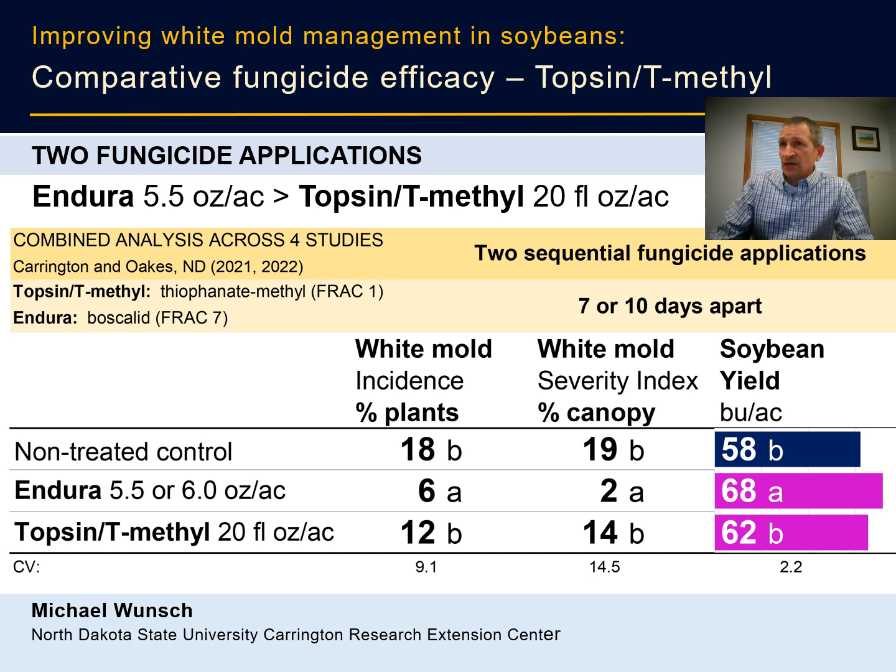What about applying TOPSIN twice at 20 fluid ounces? Well, here are the studies where we evaluated TOPSIN applied twice at that low rate versus Endura at the low rate. What you can see is that the TOPSIN clearly had some degree of efficacy, but it was not as good as the low rate of Endura.